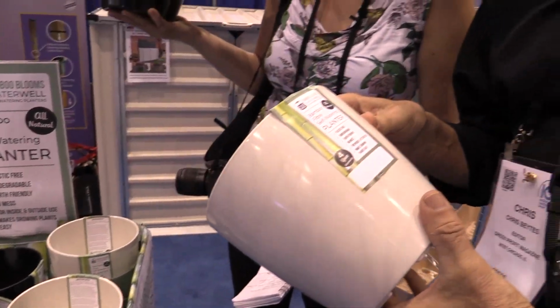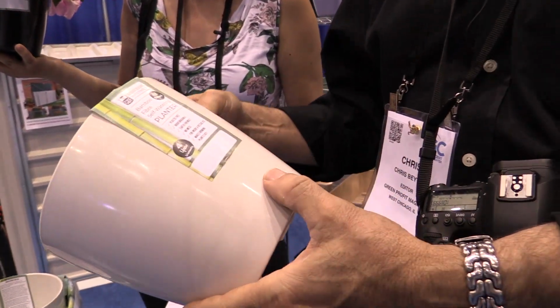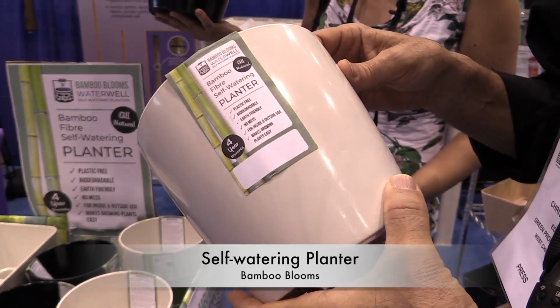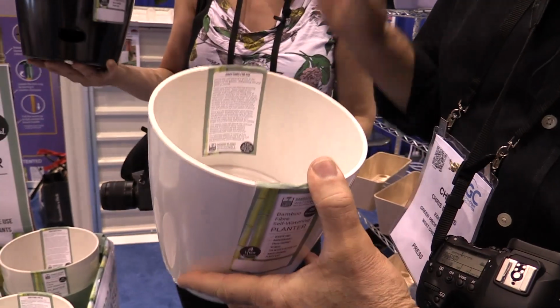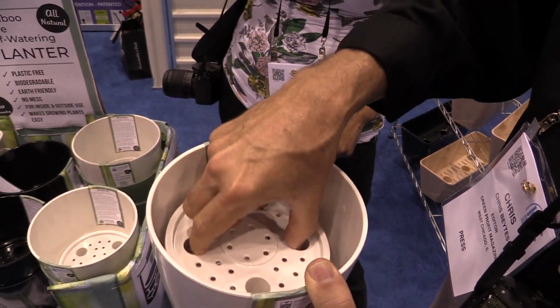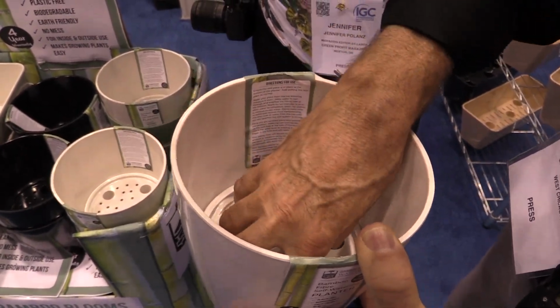But actually, I do know what it is, because we just got the spiel from my buddy David over here, who told us this is from Bamboo Blooms. This is a bamboo fiber self-watering planter. And it does look and feel like a high-quality plastic. It's very sturdy. Here's the deal. It's self-watering. It's got a nice reservoir. So you plant your plant in there. The roots will actually go down in here.